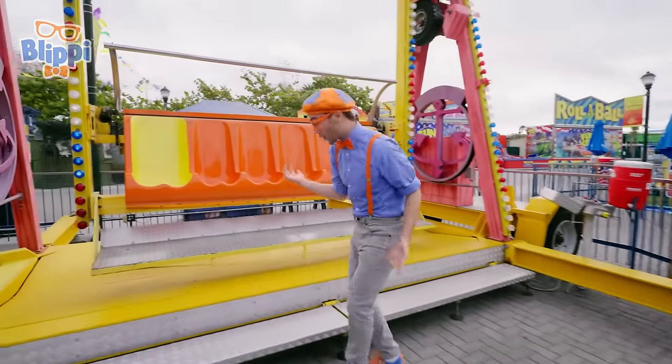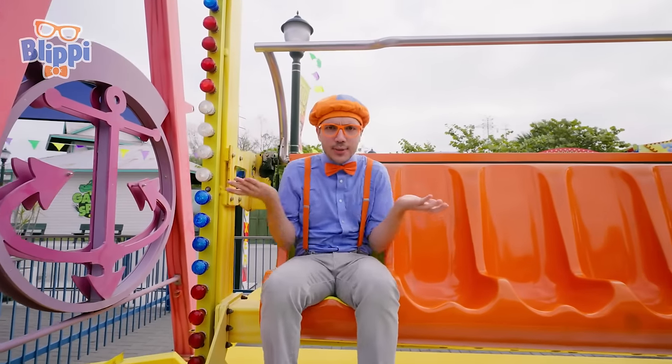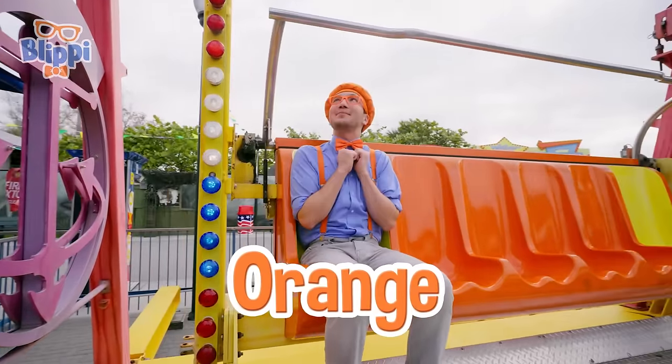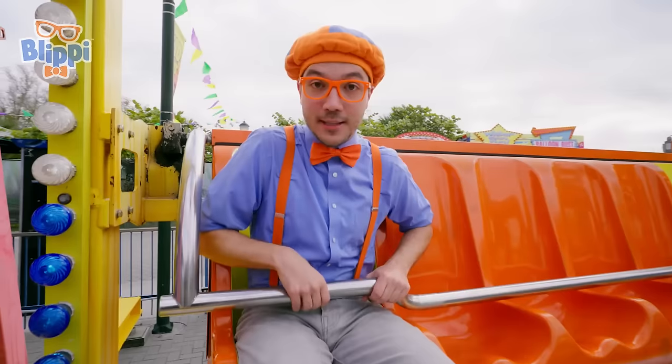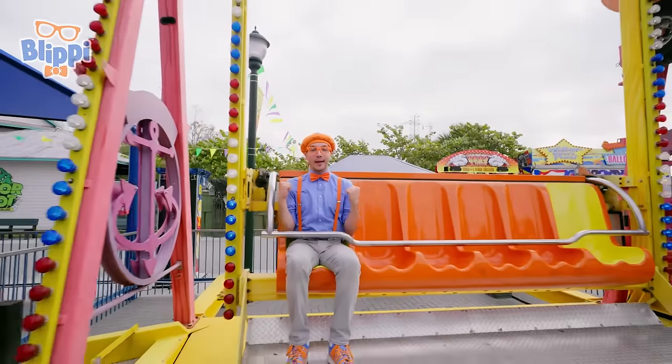Check it out! It's so big! And it's so colorful. Wow, this swing is orange. One of my two favorite colors. And now we're nice and safe with this bar. I think we're ready to start to swing. Okay, here we go.